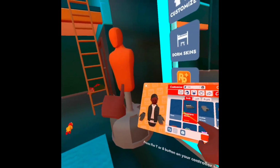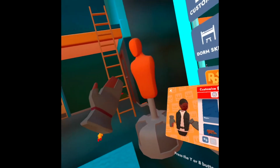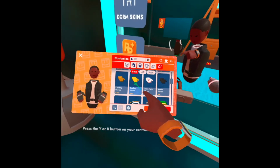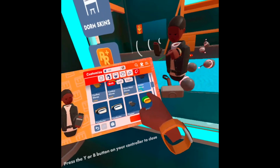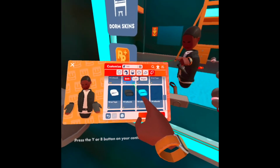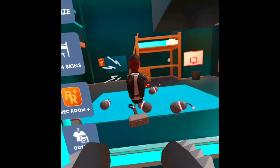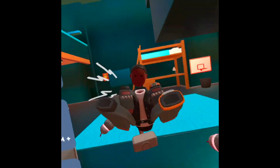Whoa. I rate this one 10 out of 10, honestly. Archer gloves. Meh. Anime gloves. There's a Vader gloves, a leather jacket, mobster cuffs, paintball gloves. Actually, let's stick with the apocalypse gloves, because these, let me tell you, they look cool.